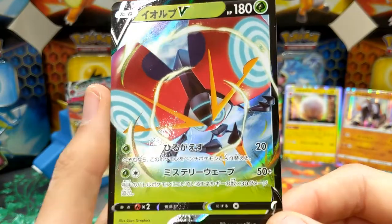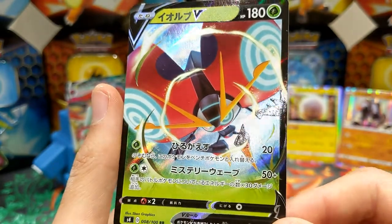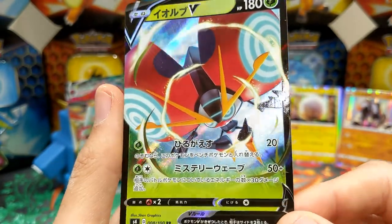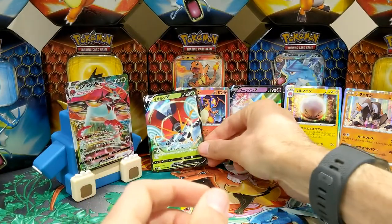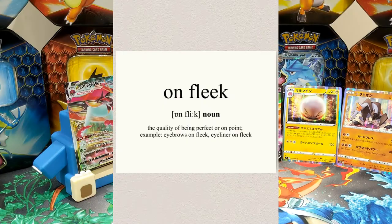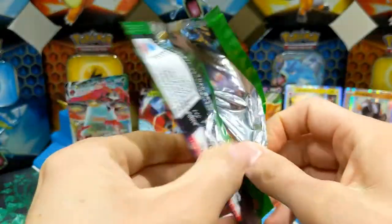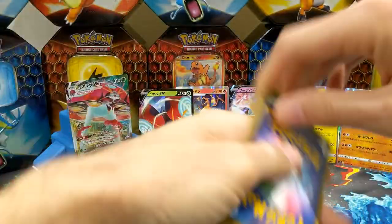Beetle V. That's a big beetle. If I saw that, I would run away from it. That is a really cool card. Very big eyebrows. And them eyebrows are on fleek! I mean, I'll pretend to know what that means. Fleek means like they're really cool. Yeah, I know. Youth of today.